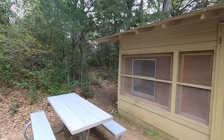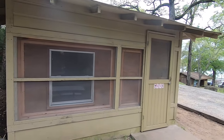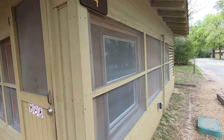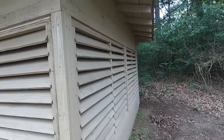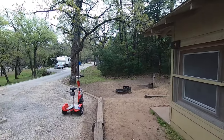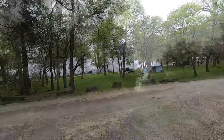Well, if you don't have an RV and you don't want to sleep in a tent, you can come out to Fort Parker State Park and you can stay in a cabin. Now, this one has got the windows all boarded up, so I presume that somewhere there is an air conditioner. Well, maybe not. I don't see an air conditioner. I guess you could bring a little portable one with you. But you got a great view.